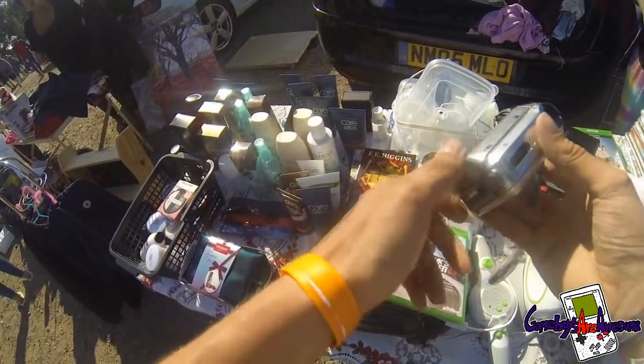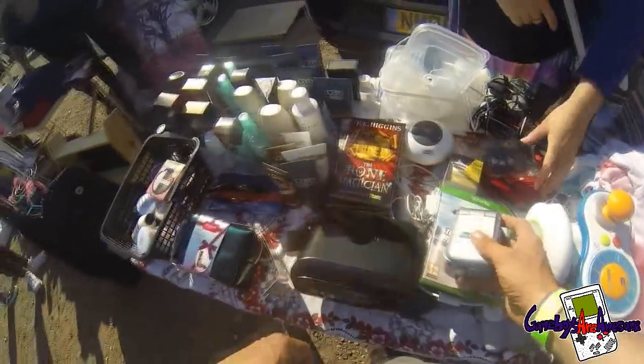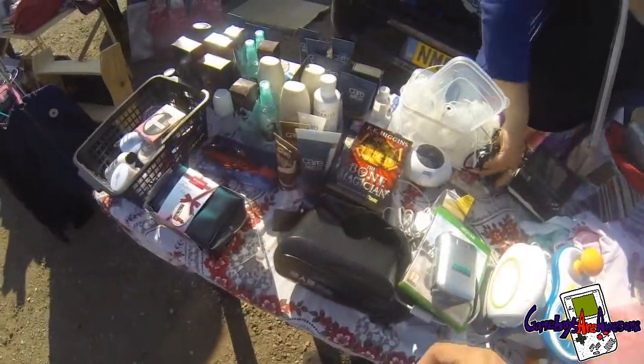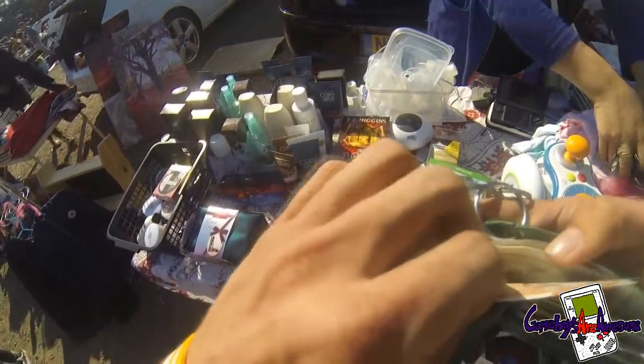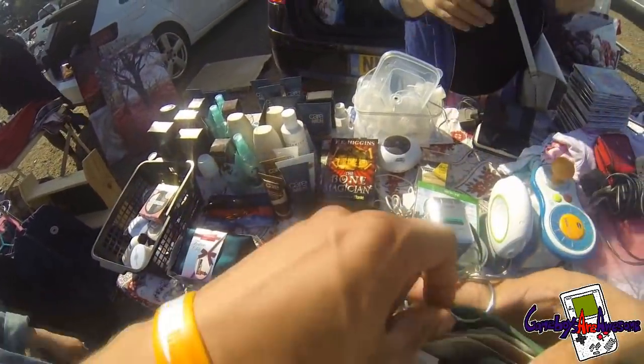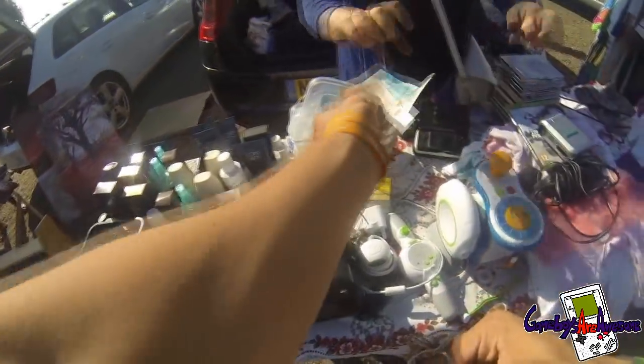Would you take 10 for it? 12. 12? Yeah, right, I'll take that. It's 15, yeah? Yeah, I have 15. Maybe there are some photos in there. Okay, I'll delete them off. Yes, because I don't have time to delete them. There you go. Okay, thank you very much.